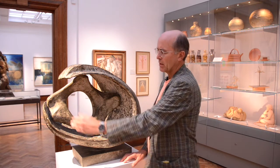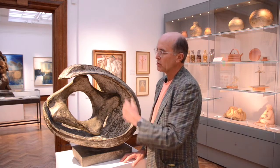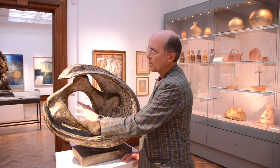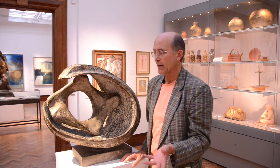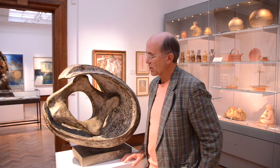So the motif of the coastline, these swirling shapes, swirling waves, but also how perhaps harder materials, maybe rocks, can be fashioned and shaped by tidal action. These are the kind of inspirations that apply to Hepworth. And the fact that the gallery has got that.